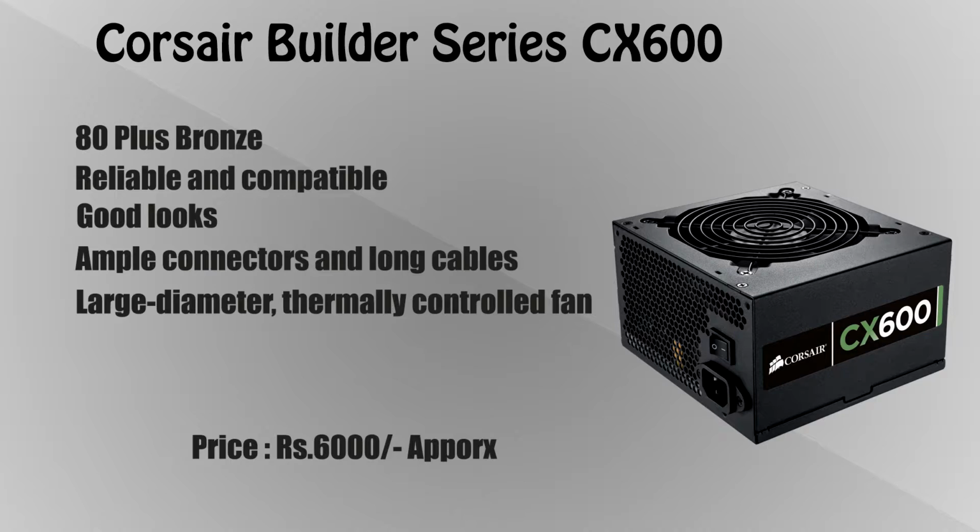If you want, you can go with the 500 watts version. It will be fine, and you can save some money as well. And it's always up to you. You can change it if you want.